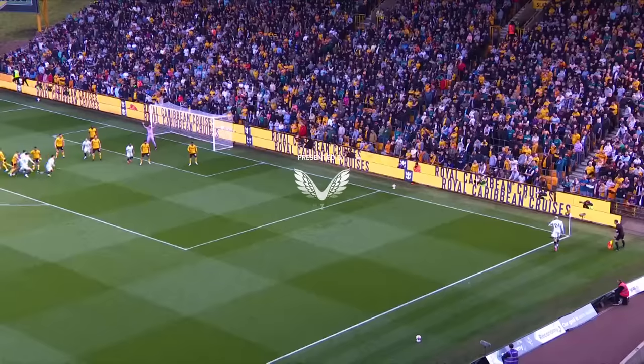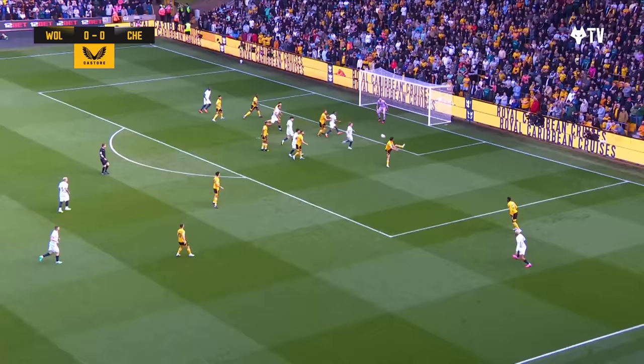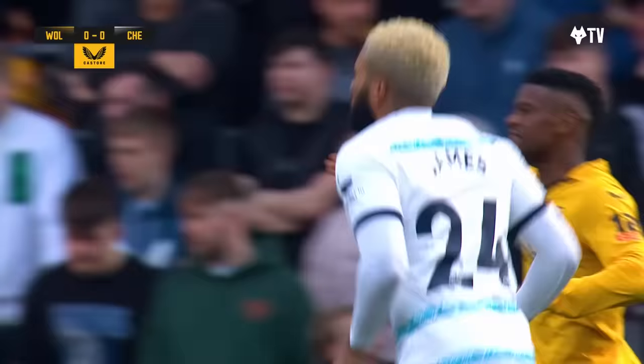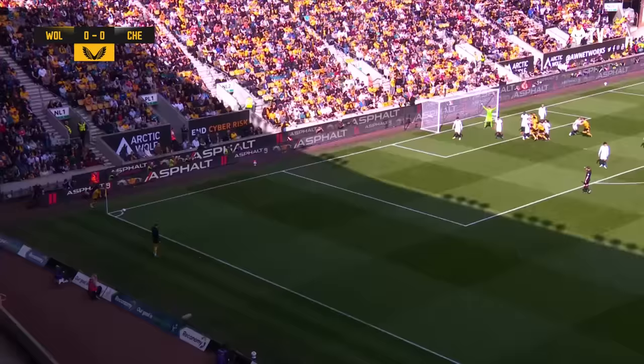James delivery in, headed away by Semedo at the near post. Fernandez sent it back out to James on the right side. No cross in, or deflected off Costa. Goes behind for a corner. Wolves' fifth corner of the game, matching what Chelsea have had so far.